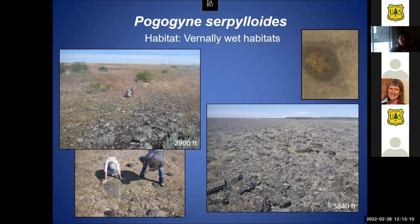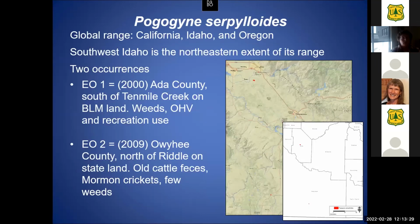It grows in vernally wet habitats. So on the left side of the screen is the occurrence south of Boise, and in the lower right, the photo is from our second occurrence in Owyhee County, north of Riddle. So next slide, please. It's known from California, Idaho, and Oregon. Southwest Idaho is the northeastern extent of its range. Like I said, we have two occurrences. EO1 was discovered in 2000 in Ada County. It's south of 10 Mile Creek on BLM land. And EO2 was discovered in 2009 in Owyhee County, north of Riddle on state land. Next slide, please.